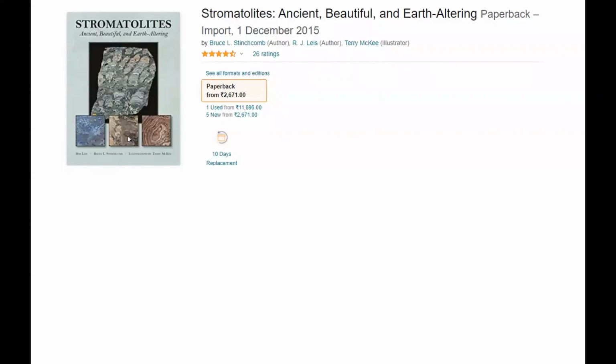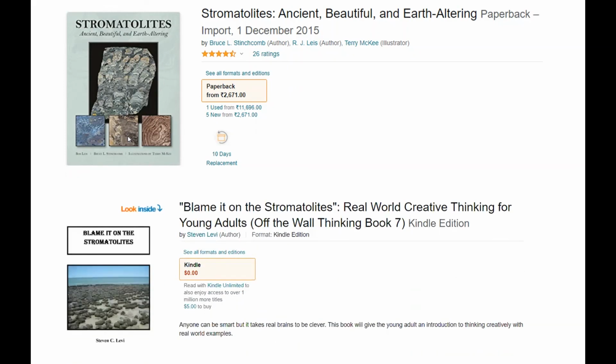And finally, here's a couple of book suggestions. This book is called Stromatolites: Ancient, Beautiful, and Earth-Altering. I guess that applies to some of us too, and particularly the ancient. And this one, Blame It on the Stromatolites: Real-World Creative Thinking for Young Adults. Stromatolites started it off, after all.